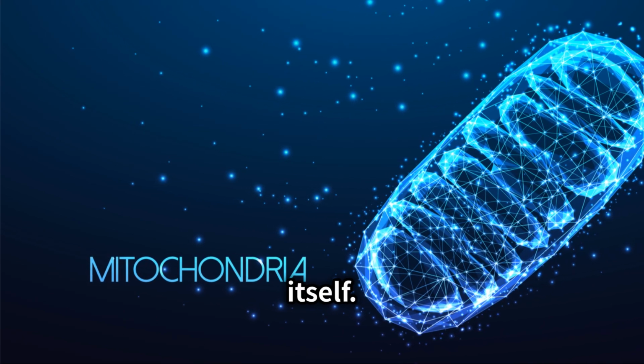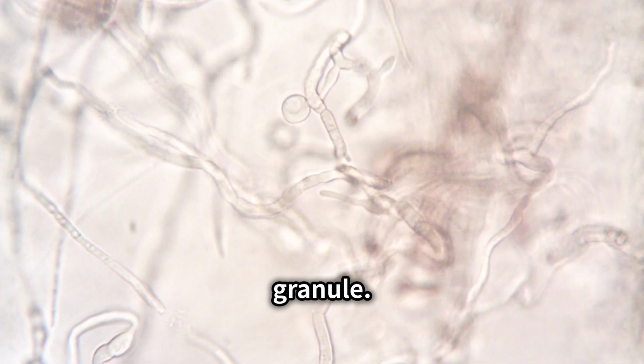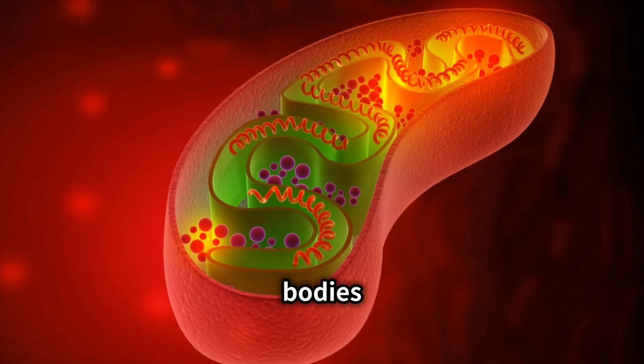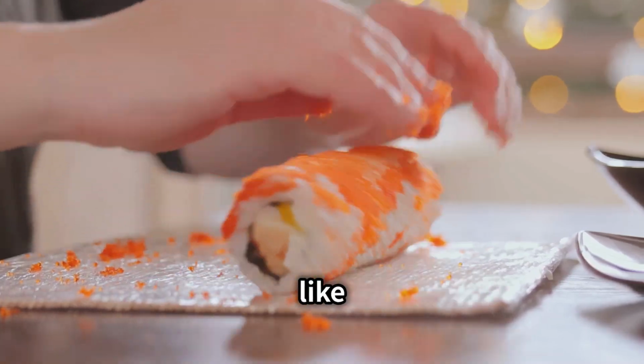First, let's look at the name itself. Mito means thread, and chondria means granule. Under a microscope, mitochondria look like threads or small granules. Think of them as tiny factories inside our bodies that produce energy. They're sometimes called sushi roll factories because they look like sushi rolls.